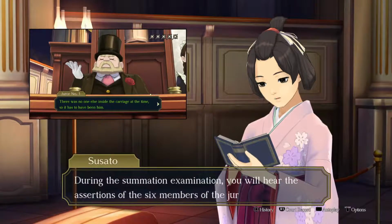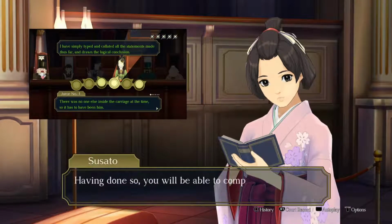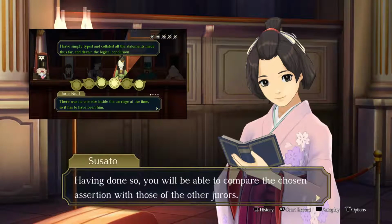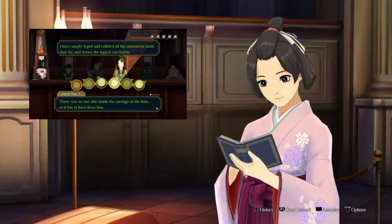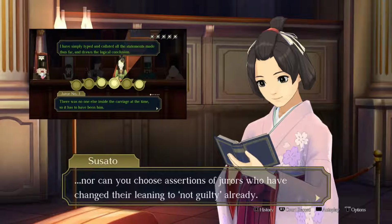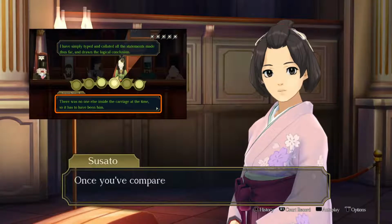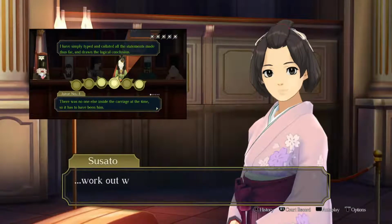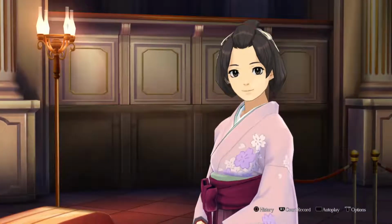During the summation examination, you will hear the assertions of the 6 members of the jury. In this situation, the counsel for the defense should use triangle and pit with impunity. Having done so, you will be able to compare the chosen assertion with those of the other jurors. Select the corresponding buttons to listen to the other jurors' assertions again. Note that you cannot choose the assertion of the juror you initially selected, nor can you choose assertions of jurors who have changed their leaning to not guilty already. Once you've compared the various jurors' assertions, work out which two contradict each other, and then pit them together with triangle to pull them apart.